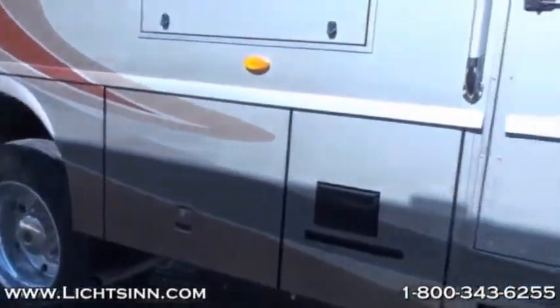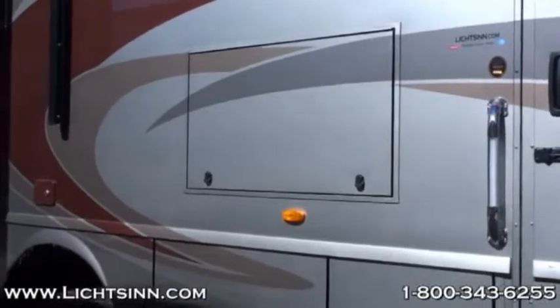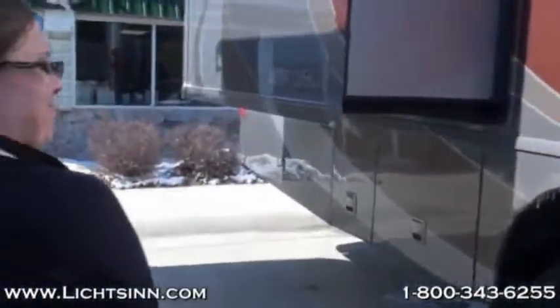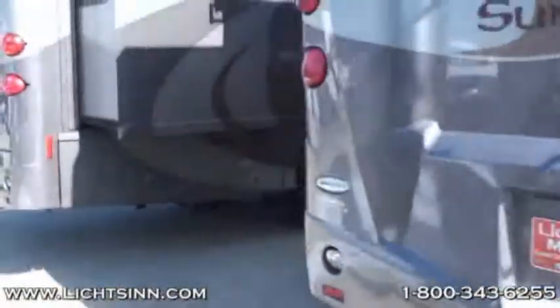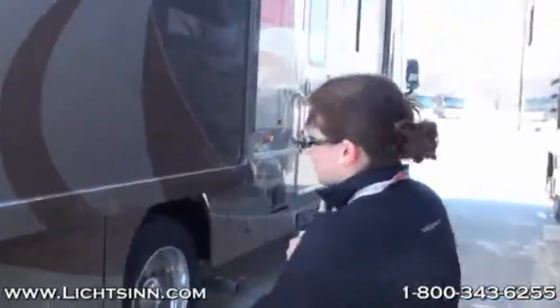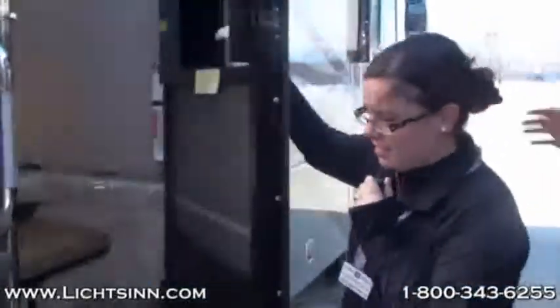We're going to step outside here. You can see the full body base coat, clear coat finish that Winnebago utilizes, and also the exterior entertainment center. The 35P does have 125 cubic feet of exterior storage, as well as the 37F for that matter. As we move over to the 32H, I believe that has about 112 cubic feet of exterior storage. Also has the exterior entertainment center.